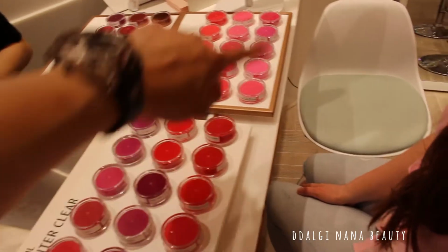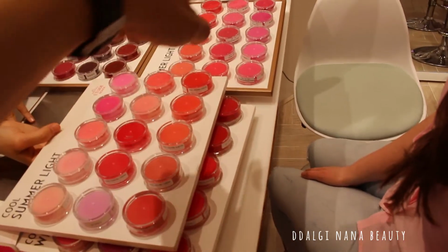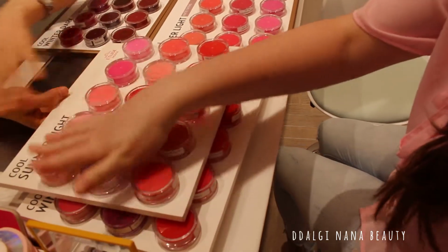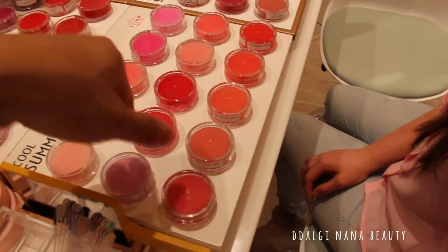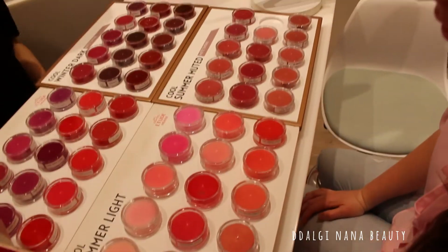Do you like this color in a big glass? You can choose like that one or this one. I like this one. You can choose one of these palette each. One. Only one, not two.